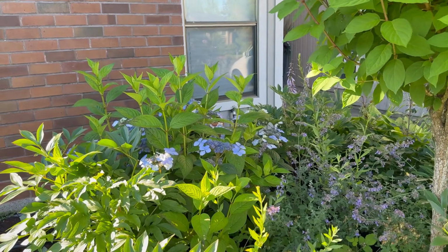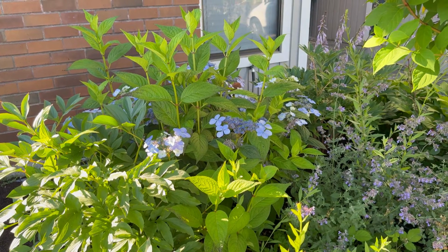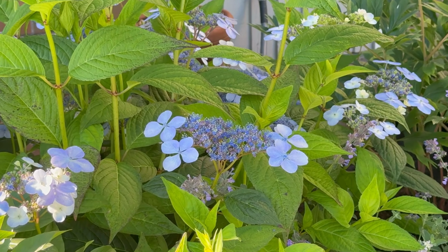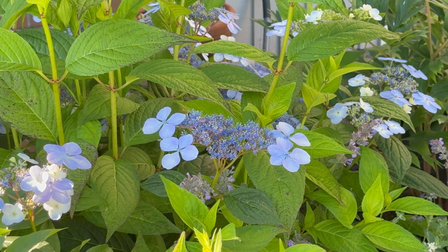In the back there, you'll see a hydrangea, and that's a bluebird hydrangea, and it has some really pretty blooms on it. Almost some butterfly looking petals on the flowers. And then the middle is kind of a lacy color or a lacy style.